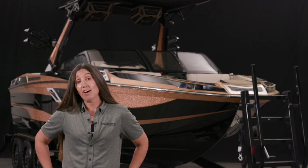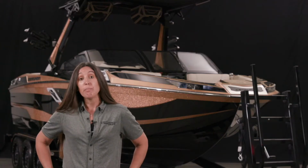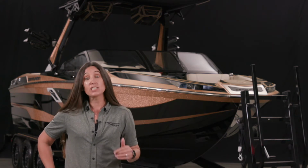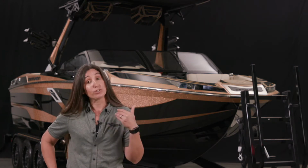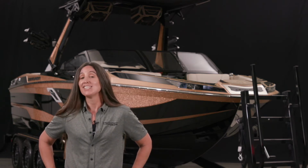Part of the beauty behind this Ri265 is the gel coat, and you can make this boat look any way you want. After all, it is a custom-built Centurion, but so much so that you have the choice between 37 different gel coat colors and 4 different schemes. So I can spec this boat as solid, 1 color, or I can do a slice scheme, which is 3 colors. I can do a drive scheme, which is 3 colors, and I can do a core, which is 2 colors. You can choose whatever your heart desires, and this boat can look just like you want it on the water.